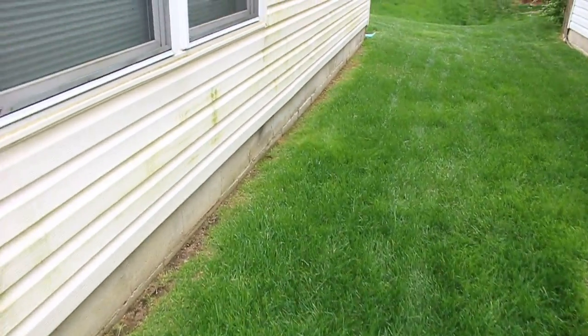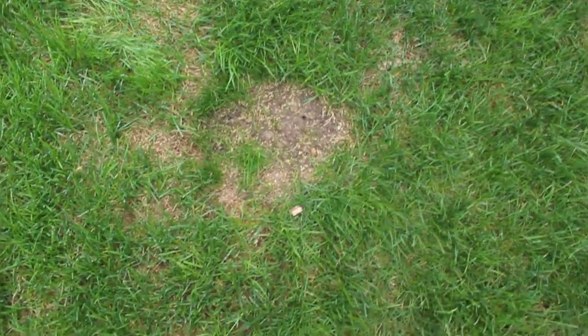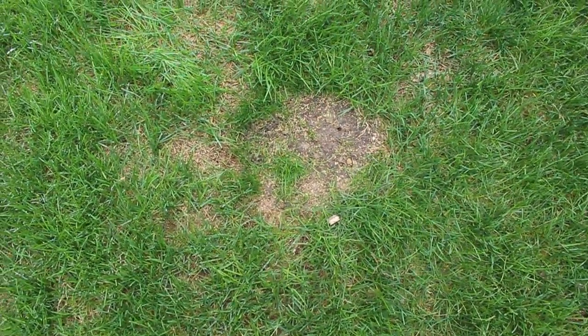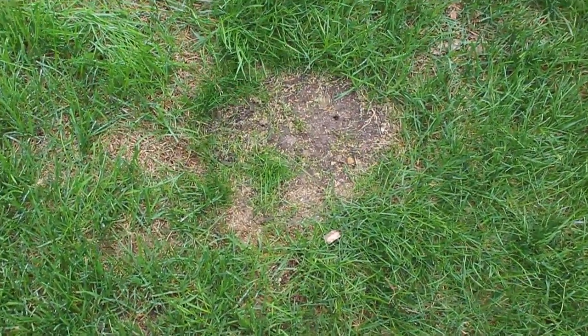Here's where I seeded my neighbor's lawn. Okay, here's the grease spot. It's coming back in. We're gonna get a ton of rain next week, so it should fill in.